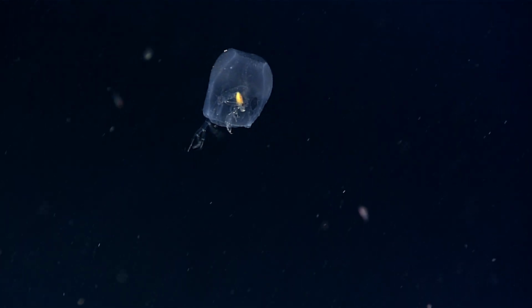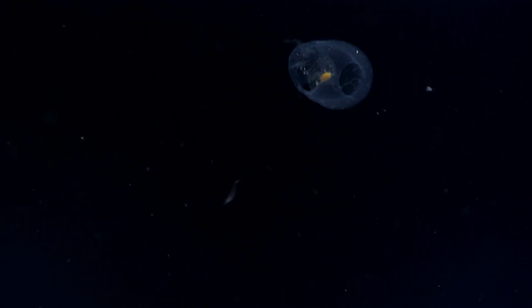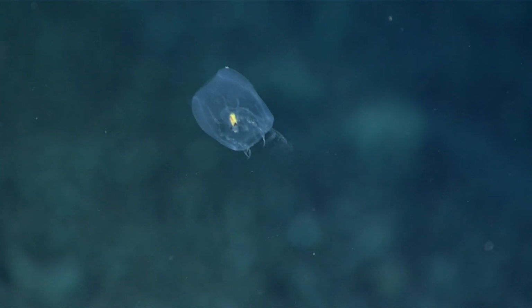A salp or salp chain. These are planktonic tunicates. If you've seen a sea squirt, you'll know what a tunicate is. This is a relative that lives in the water column. It's another kind of filter feeder.